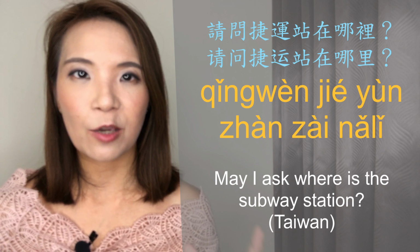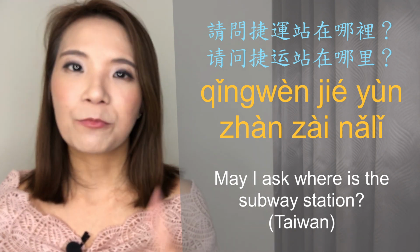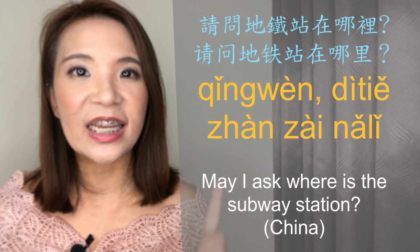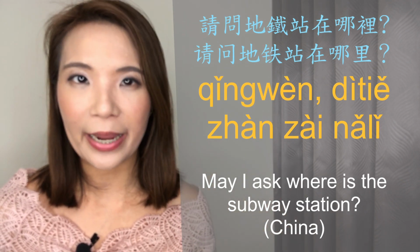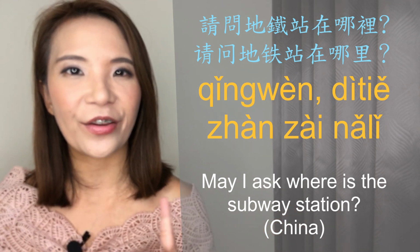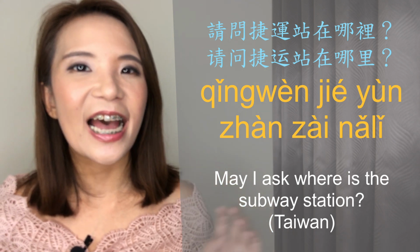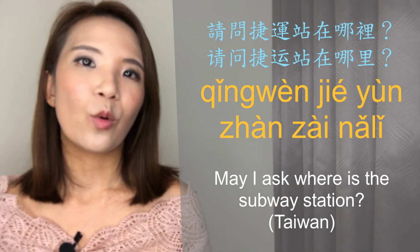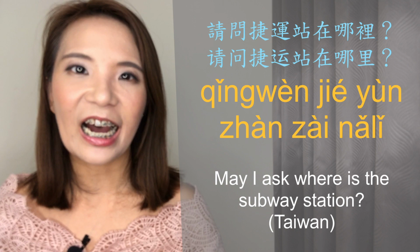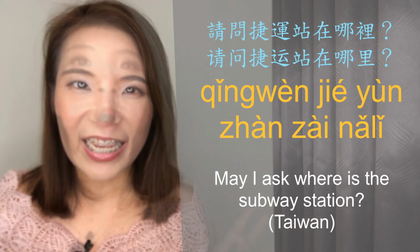So 捷运 is the subway that we use in Taiwan. And previously I told you 地铁 also means subway, but that's what they use in China. So also depending on where you are. So 请问捷运站在哪里? That's how you ask where is XYZ.